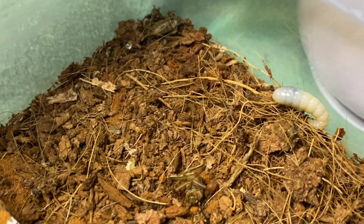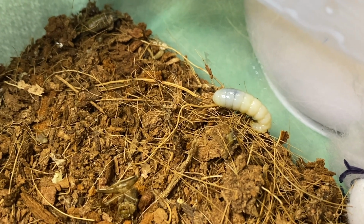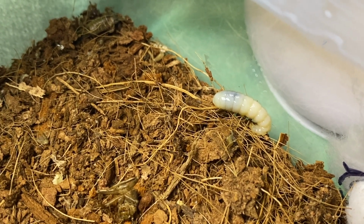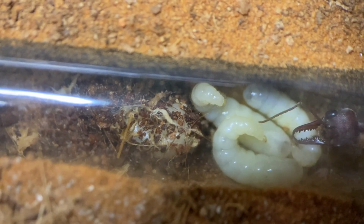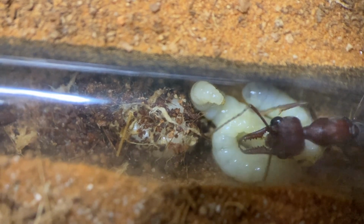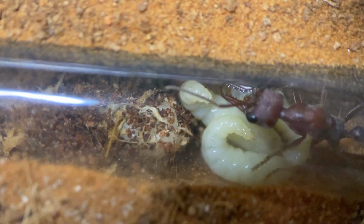Unfortunately, she has ditched one larvae. The reasons could be that it's sick, or perhaps she focused feeding the other larvae, which could make this discarded one too weak to spin her cocoon. This is so sad, but it does happen sadly in our ant keeping experiences. We will check on her in the next few days.